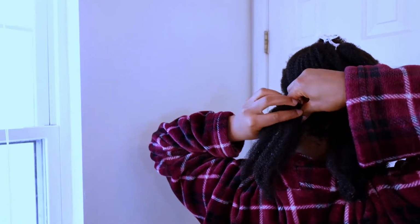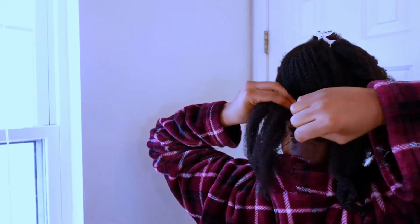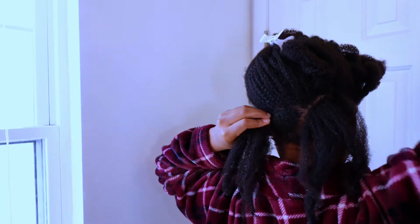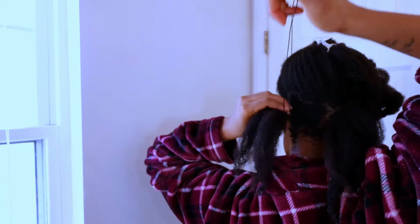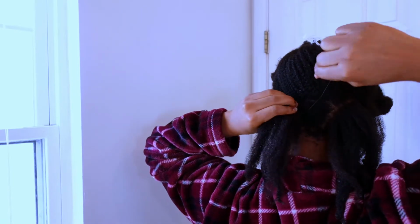When I'm tying my hair, I make sure that I tie it loosely. The reason why I tie it loosely is because I don't want to have any hair tugging on my scalp. I don't want to feel any pain. I just don't like feeling the pain on my hair.